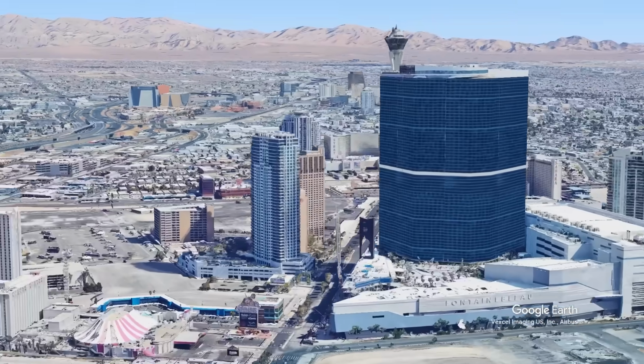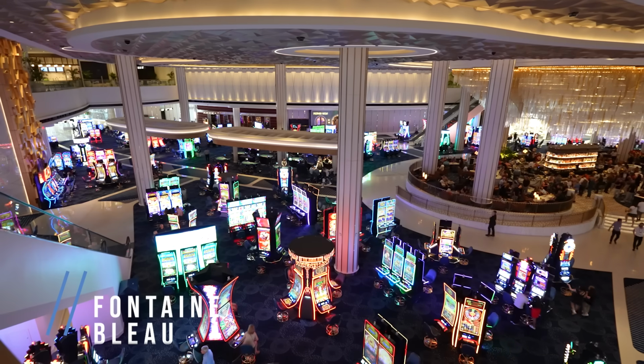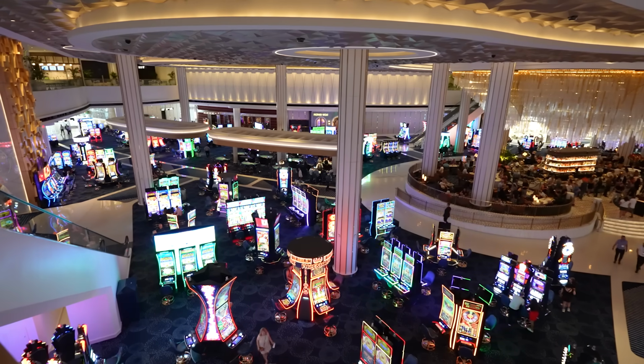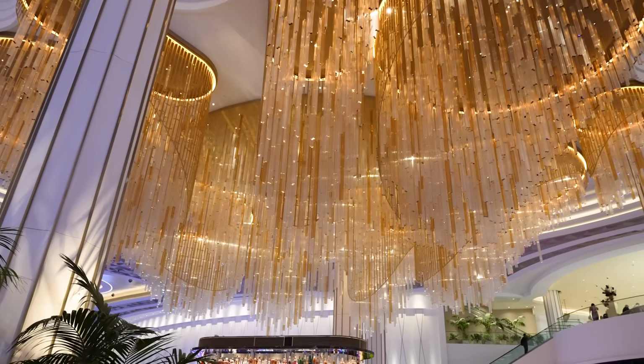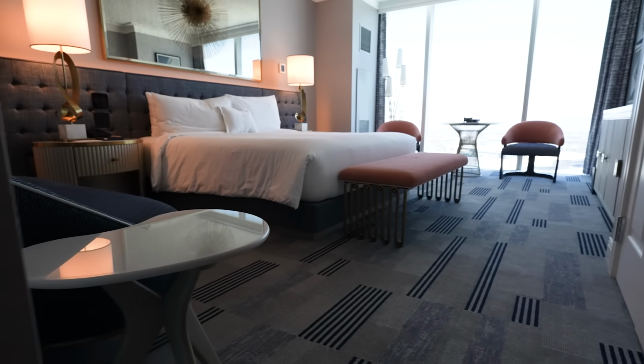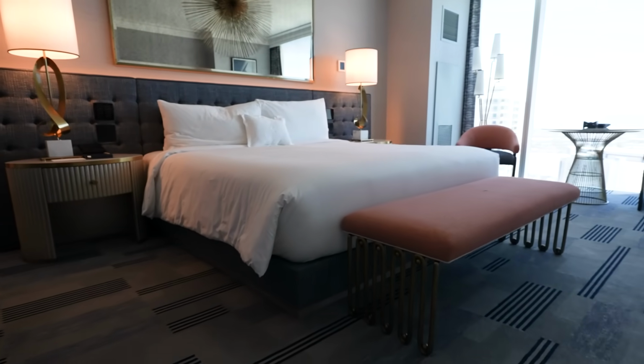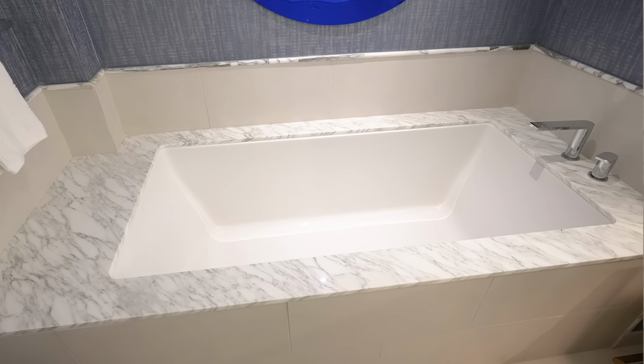Now let's head over to the newest resort on the Strip, Fontainebleau. Everything here looks sleek and modern, from the huge open casino floor to all the design touches throughout the lobby and hallways. The standard room I stayed in felt genuinely upscale. It had high ceilings, tons of natural light, stylish artwork, and a really nice layout. But what stood out the most was the massive soaker tub.